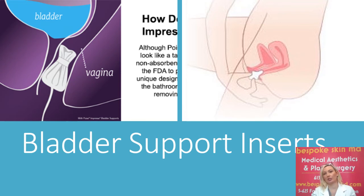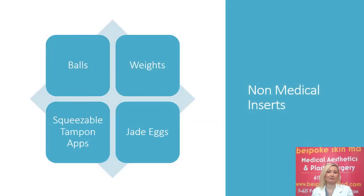Or this one here, which has little bulges on it that is placed inside the vagina, again, to push in and pinch on the urethra. So pessaries are supporting that cervix back up, whereas these ones are pinching in on that bladder so that it's helping stop. Other non-medical inserts out there are balls that can be put up, and you have to squeeze to keep them up in there. Sometimes they even vibrate.